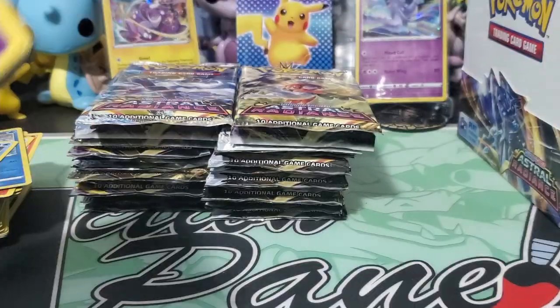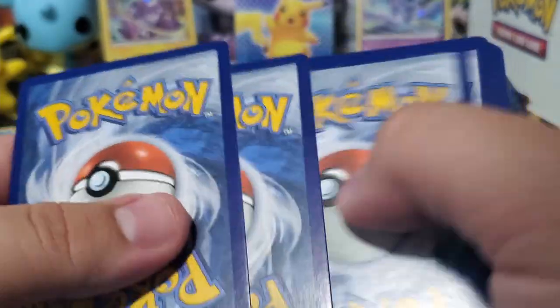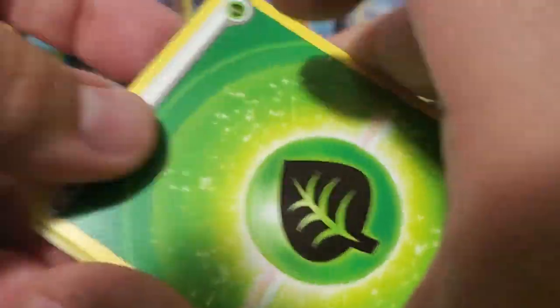You did it. You can tell I'm getting into the full blisters now because they're really hard to open. I feel like the booster box is going to be easy. All right. Four to the front. Green. What have I done? Metal?